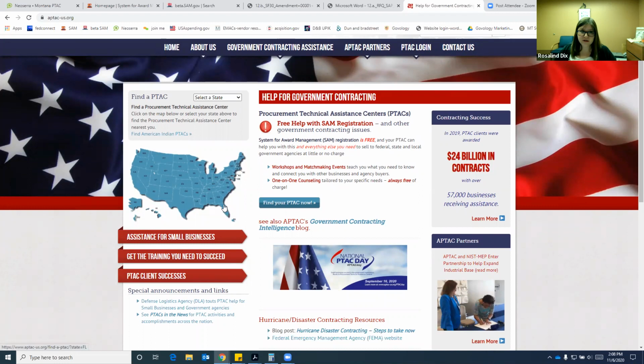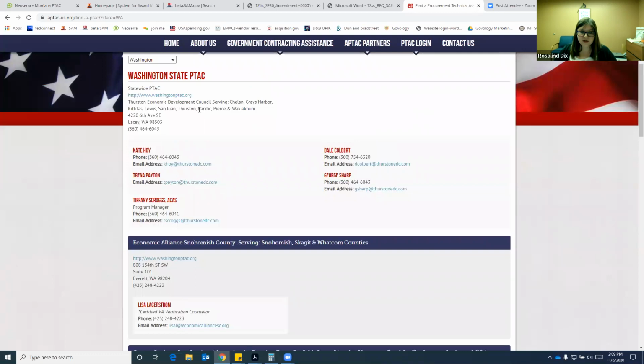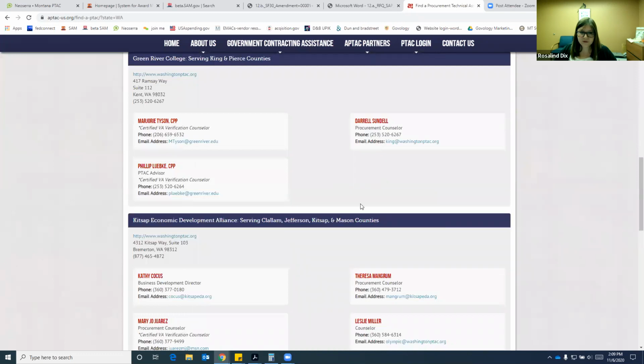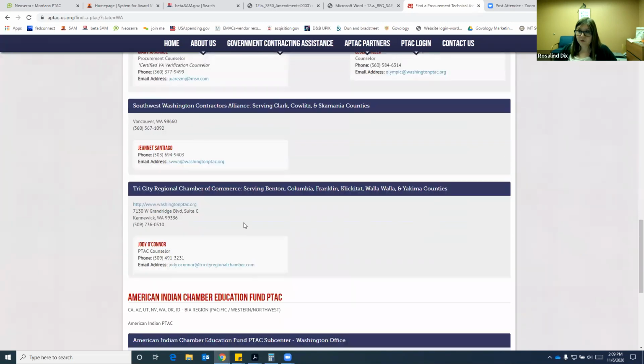There's this nice little map here. You click on the state you're located in. You'll notice the URL up here is aptac-us.org. If you're in Washington, you just click on Washington, and it tells you what counties each center covers. Bremerton, Kent, whichever would make the most sense for you depending on where you live in Washington. So if your business is in Washington, you contact the Washington PTAC. We are funded specifically to help the businesses in our respective states.